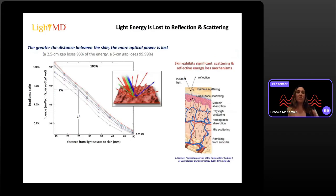As I mentioned with the energy coupling, the greater the distance from the skin, the more optical power is lost. So basically, 2.5 centimeters loses 93% of the energy. This is huge. So as you know, the panels that are really popular and wands, they're bouncing and reflecting off of the skin, which isn't going to get the maximum absorption that you need for the photochemical process to happen. This is super important, and this is kind of getting lost in translation for all these devices. So, as the properties of light are reflection, refraction, and absorption, we need the absorption.